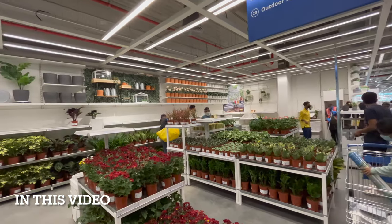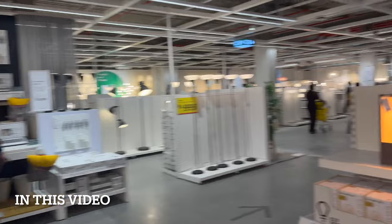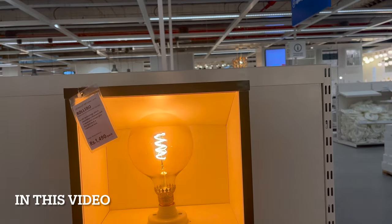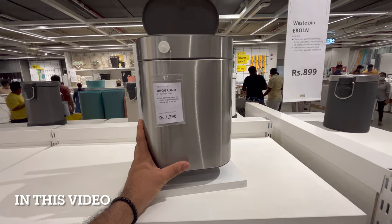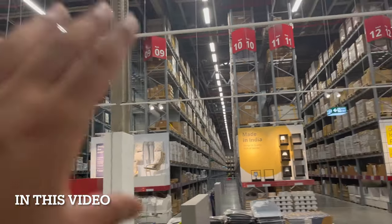And here we are with some real plants. And it's actually cheap, Macha. Like look at this, Macha. 1,004, hey bro, worth it, bro. 1,490 and there. Can't believe one dustbin is costing 1,290. Guys, look at this, guys. They have racks and racks and racks after racks. You name it, they have it, right?